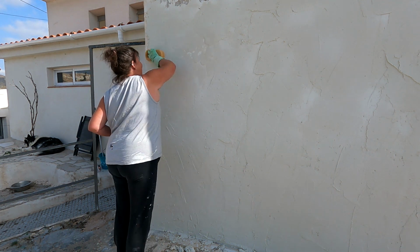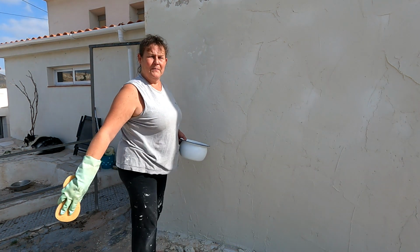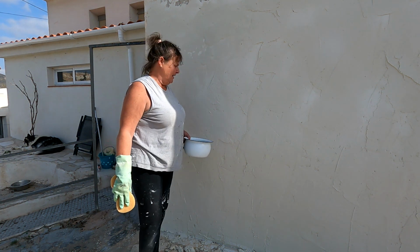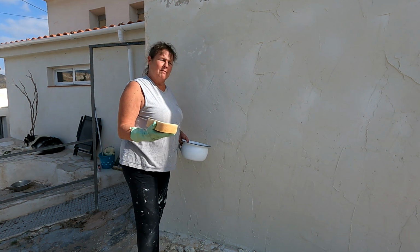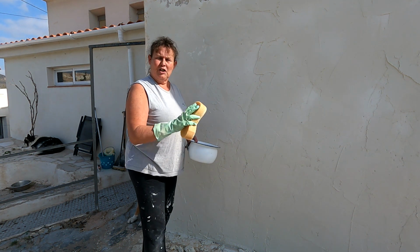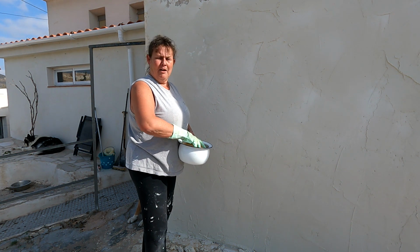Look who's here! Hello. So, Chris has done an absolutely fantastic job. This looks absolutely gorgeous. But we just want to get it sponged down before it sets completely, just get rid of any rough edges. Just sponging it.